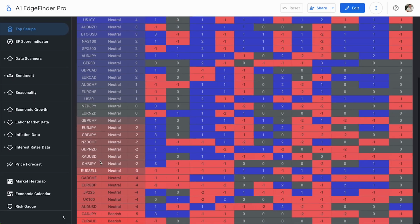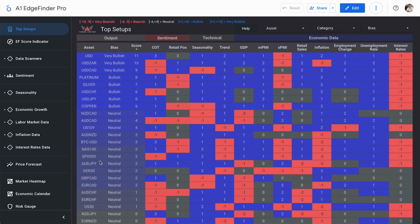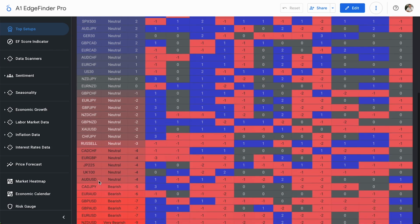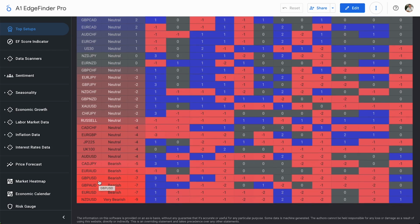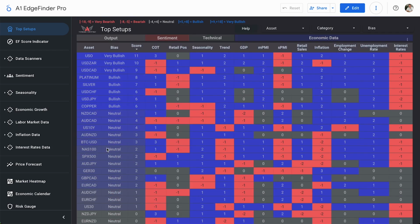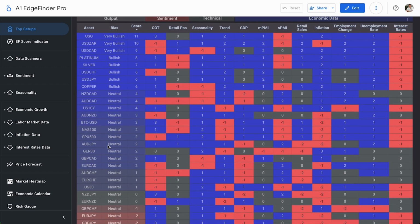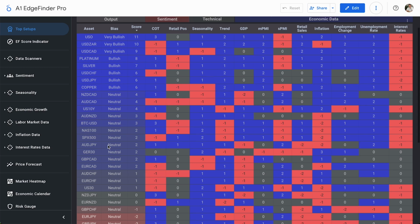We have added 4 new assets to the Edge Finder. We had gold in the Edge Finder before, but we never had platinum, silver, or copper, and we had a lot of indices, but we have also added the Russell. So 4 brand new assets added to the Edge Finder. Today is the very first day that they are officially live in the Edge Finder, so we are very excited about that. And copper, silver, and platinum giving some bullish readings here in the Edge Finder today, their first day in the Edge Finder. So very, very cool to see.